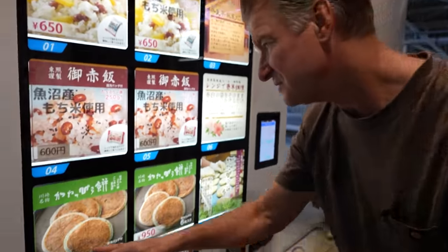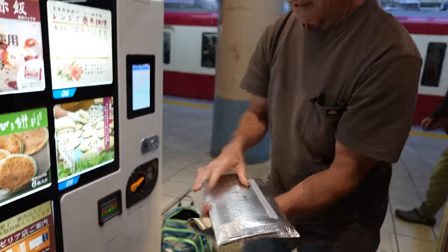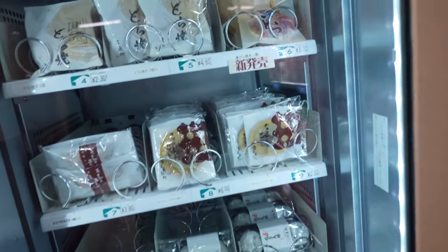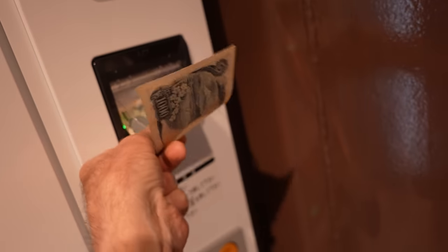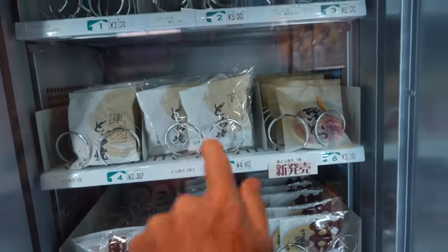Okay, and these are $9.50. Let's do number seven there. And this one, just plain packaging. All right, pretty good weight to it though. Check this machine out. It's got like chocolate chip cookie. What does that say, sabude? Let's do the Japanese traditional ones. Those are the ones we want to see, right? Everybody knows chocolate chip cookies. Number five there.